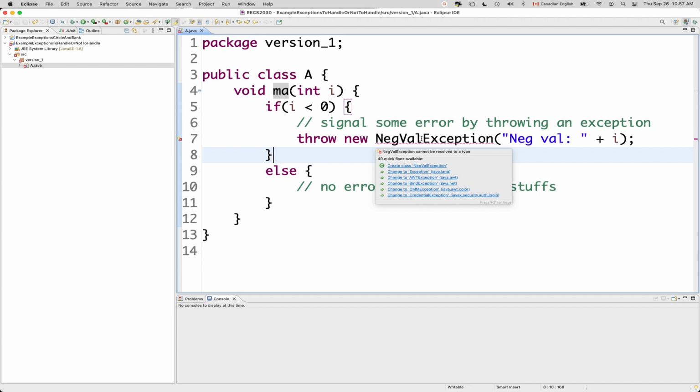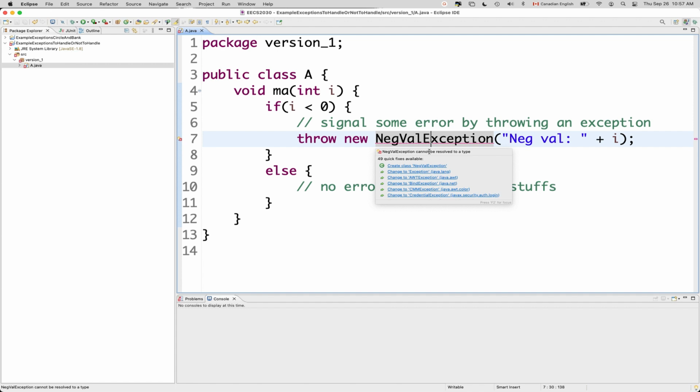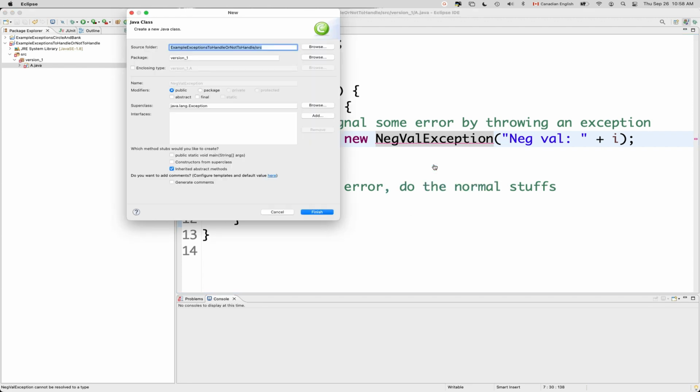I would say for an exception class, don't really try to create it yourself by right-clicking on the package and creating it. There's a way to automatically generate it. If you move your mouse over again, you will see the error there. And one of the options there, the first one, says create the class NegativeValueException. That one is going to create an exception class for you. So you don't need to memorize the syntax. Click on that, and there's nothing you got to change, just the default.